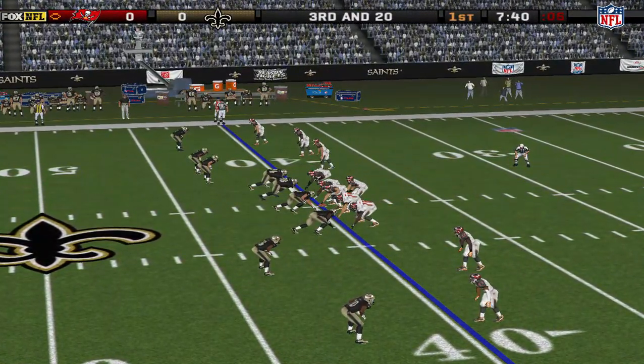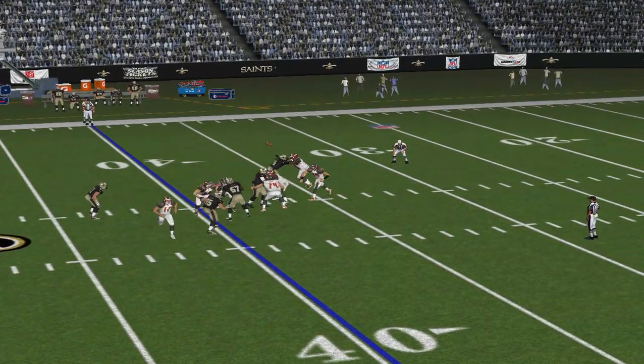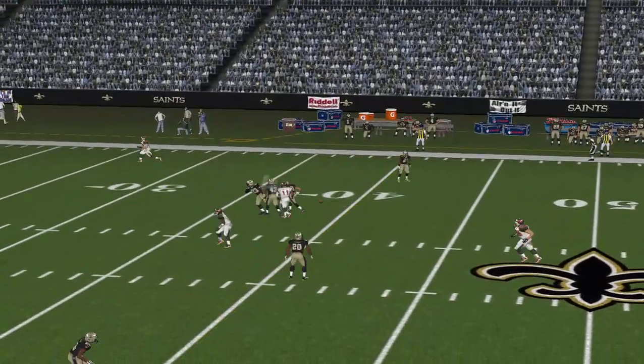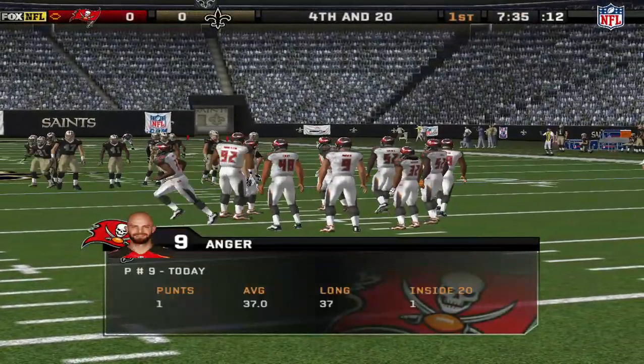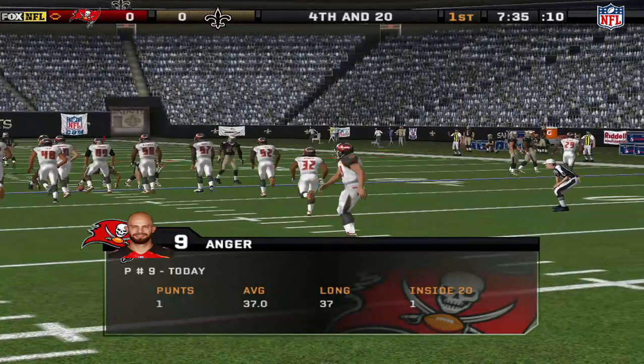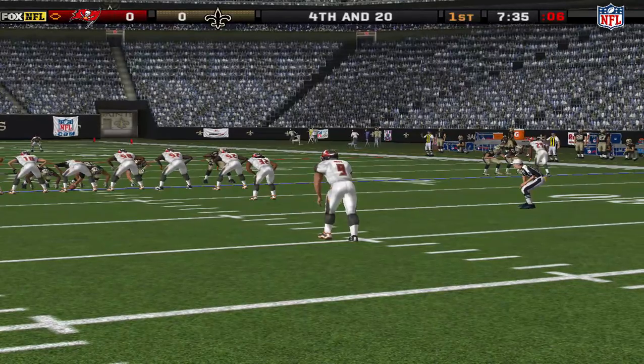New Orleans comes out in a dime package. Gets rid of it. It's broken up. Jackson was the intended receiver on that play. Williams with the coverage. He'll get ready for his second punt of the game.